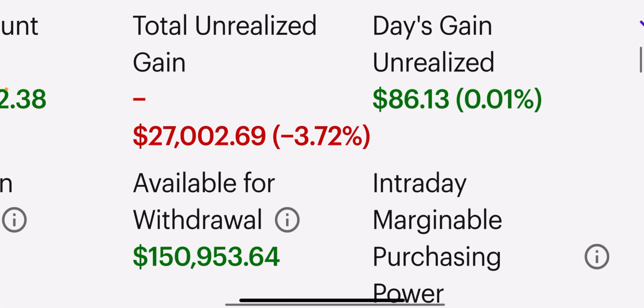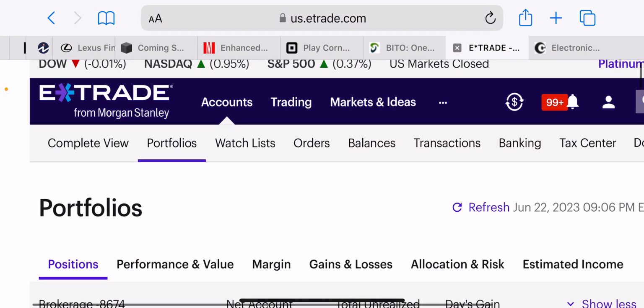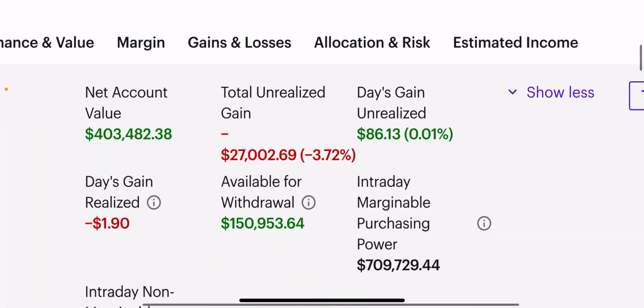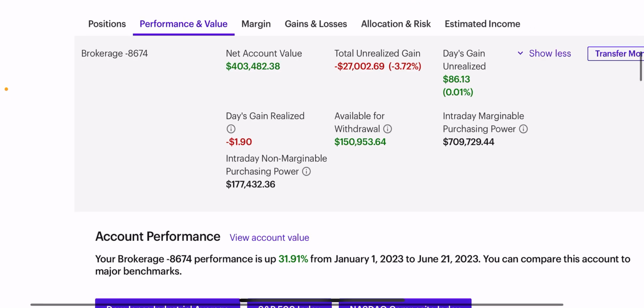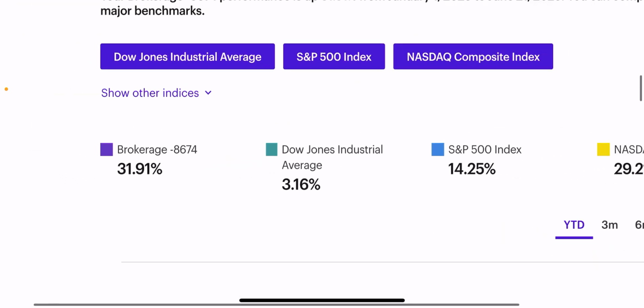Yes, we're up only $86, which is a very rare day for us, very flat. Usually we're up or down many thousands because we're playing with large scale here, but the market was pretty flat today. Dow is down 0.01, and so we're up 0.01. That's exactly how we like to be when we're trying to tie our investments to the indexes. As you can see, again, our performance value shows that we're beating all the indexes because we tie our investments to the indexes.